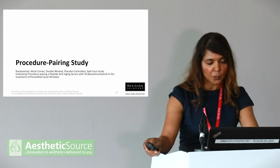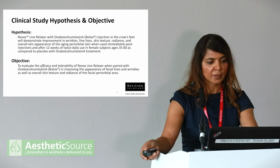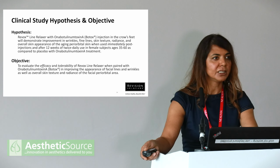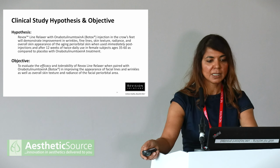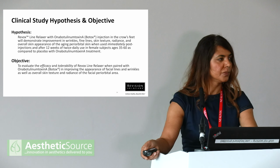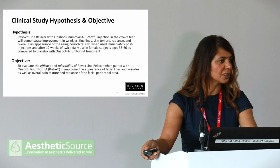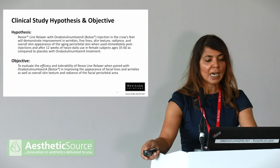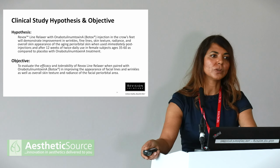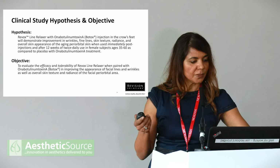Okay, so how about with the use of injectables at the same time? So the hypothesis here was that if you use an injectable treatment for your patient, and then you put on this serum straight after the treatment, or soon after the treatment, is that going to give you a reduction in the lines, even though you haven't got any effect on the muscle? And is that also going to be something that works in synergy with your toxin injectable? Does it give you a better result at the end once they've been using the combination?